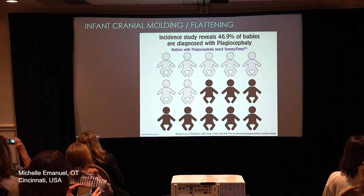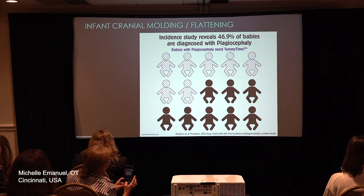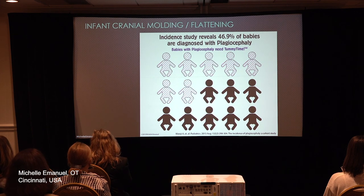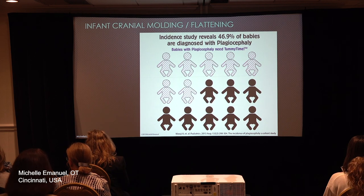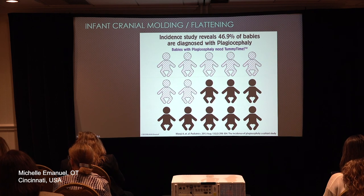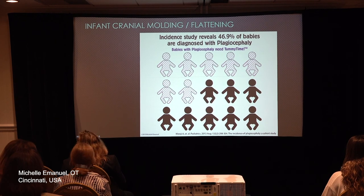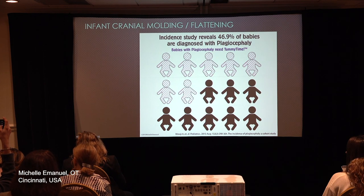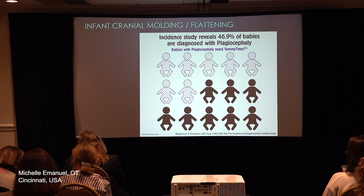Working on head and neck movements can be very powerful, because we also need you to know that the incidence currently of plagiocephaly is 46.9%. I can't remember exactly. And so that's about half of all babies affected by head molding, and it's underdiagnosed. And remember, we said that the head molding is not necessarily the problem itself, it's an indication of the movement disorder. It indicates that things aren't working properly in the tongue, lips, cheek, and jaw area. And it's probably affecting, by even these standards, half of all babies.